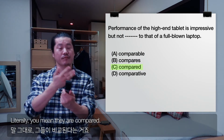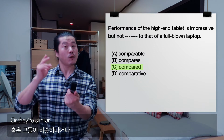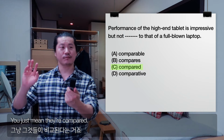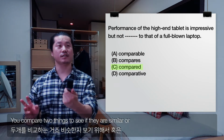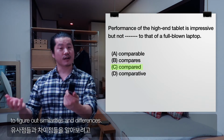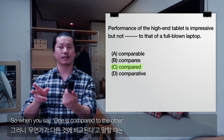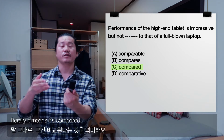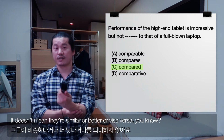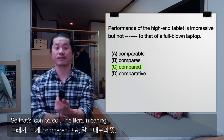Literally, you mean they're compared. It doesn't necessarily mean apples are better or oranges are better or they're similar. It doesn't mean any of that, right? You just mean they're compared. You compare two things to see if they are similar or what kind of differences they have, to figure out similarities and differences. So when you say one is compared to the other, literally it means it's compared. It doesn't mean they're similar or better or vice versa. And so that's compared, the literal meaning.